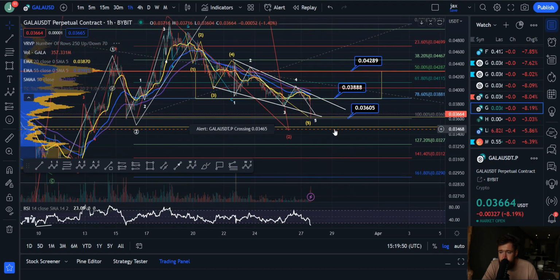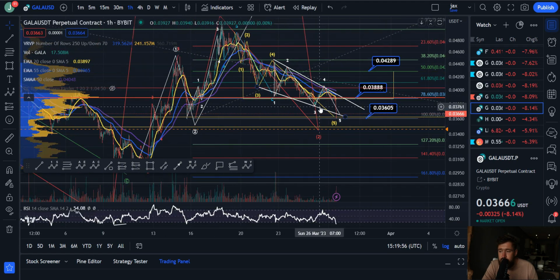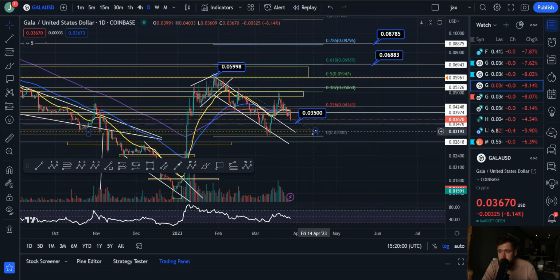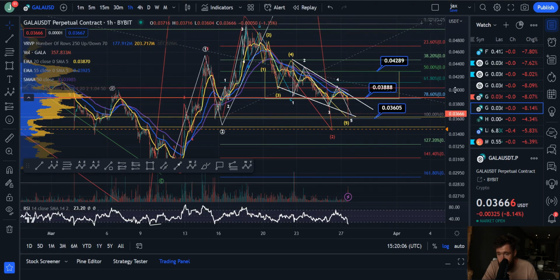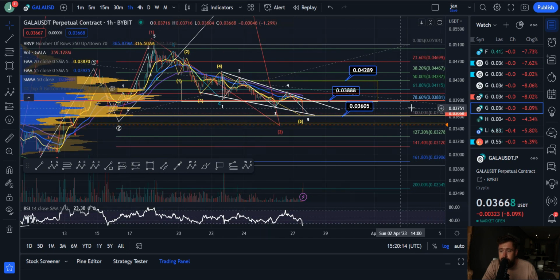So in the short term, we do need to see a bounce on this level to maintain a 1-2 structure, or we'll have to do a recount if we lose that level of support. As I mentioned, your next level of support is about 0.035, as you can see right here, 0.035, for our friend Gala Games, and that could offer a bounce. If we break that support, then you're basically looking to either come down to about 0.032 or all the way down to that previous low at 0.030.